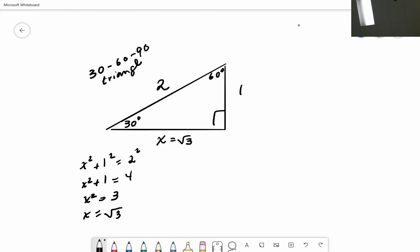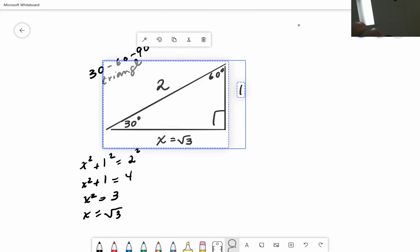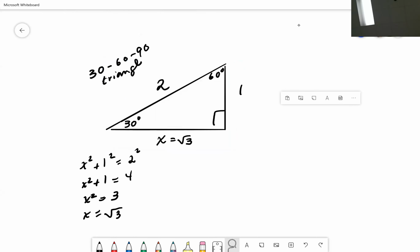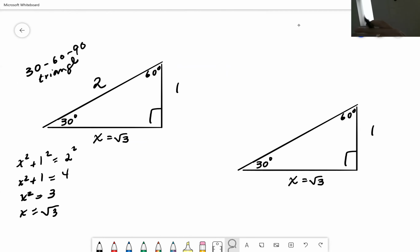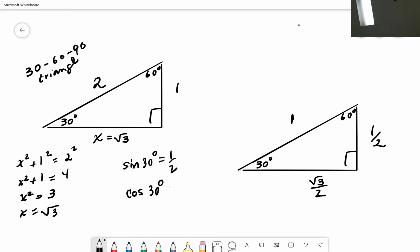But then if I want to express this as if it was a unit circle, I'll go ahead and lasso that for a second. I'm going to copy it and then paste it. And then if I take 2 and I divide it by 2, this becomes 1. If I take 1 and divide it by 2, it's half. And 3 divided by 2 is square root of 3 over 2. So when you do this, it doesn't matter which one you use. When you do the sine of 30 degrees, you get half. When you do the cosine of 30 degrees, you get square root of 3 over 2.